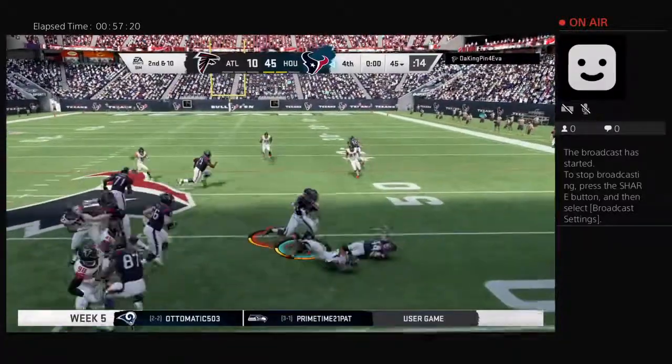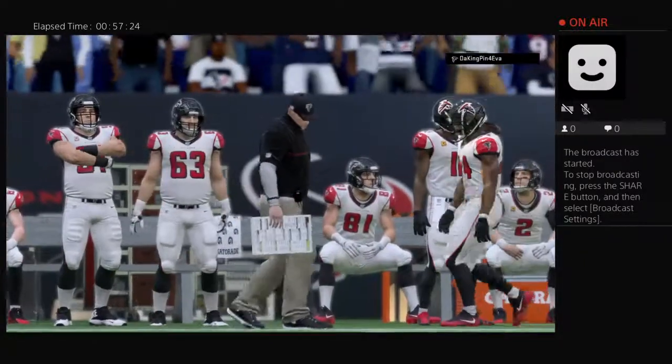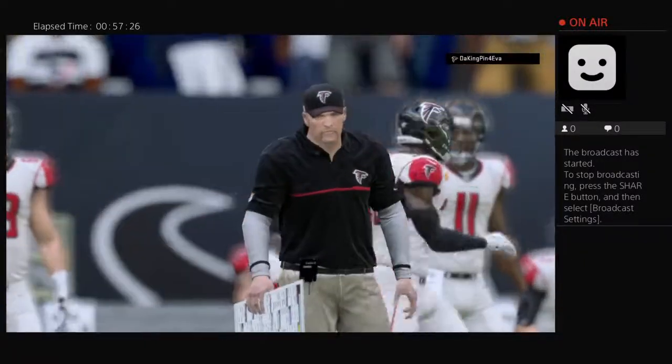Again, it's Johnson. And he got blown up. Losing yardage on the play back at the 44.